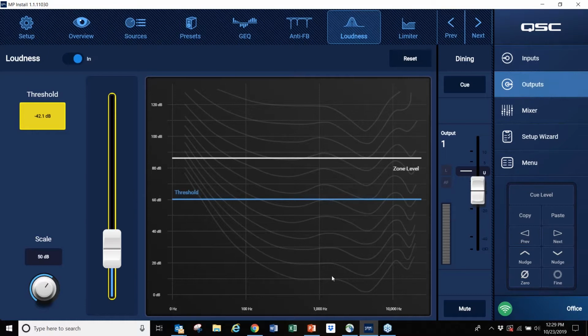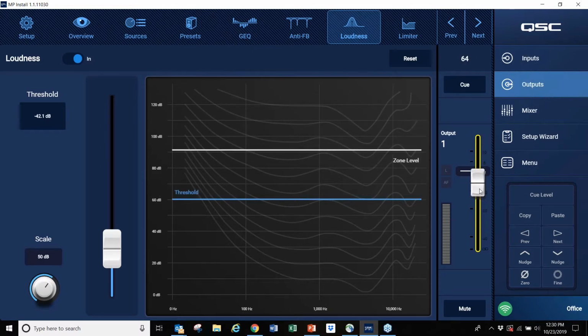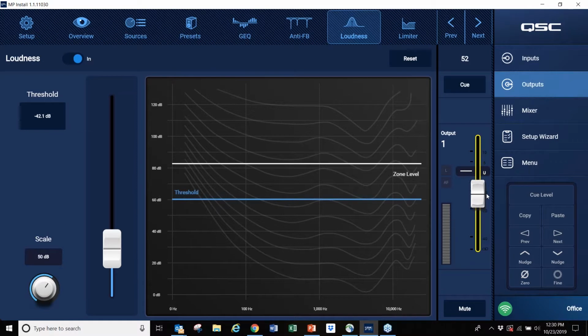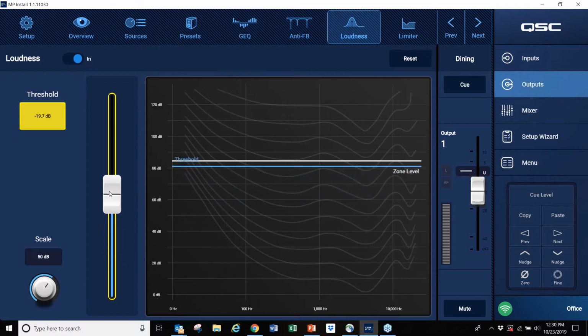At low volume, our ears need to hear more bass for it to sound musical, for it to sound even, than they do at high volume. And so we built an algorithm that takes this into account. Essentially, the way I would do this is I would set my master fader for the zone somewhere around the middle, 50, 55, something like that. So this is kind of my starting point. I would then set my threshold for the loudness function for the zone just underneath that.